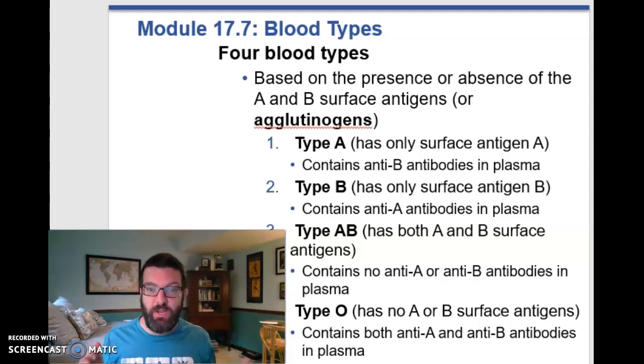Now, whichever antigens you have, you are not going to have those antibodies, because antibodies are roving around looking for antigens that are foreign to your body so that they can attack them, essentially. So if you are type A and you have the A antigen on your blood cells, you do not want to have the anti-A antibodies. That said, you will have the anti-B antibodies. If you're type B and you have the B antigen on your red blood cells, you do not want to have the anti-B antibodies, but you will have the anti-A antibodies. So you essentially have the opposite antibodies of whatever antigens you have.